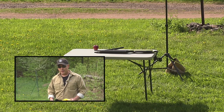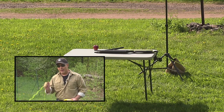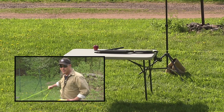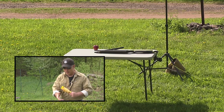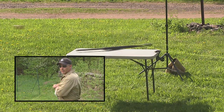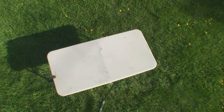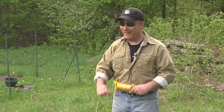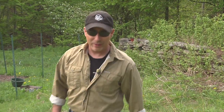Okay, well, I'm quite a distance away from our cocked air gun over there. I've got my safety line and my trigger line. Here goes nothing. Take it off safe. And here goes the trigger. All right, I think we made some applesauce. Let's go see what happened.